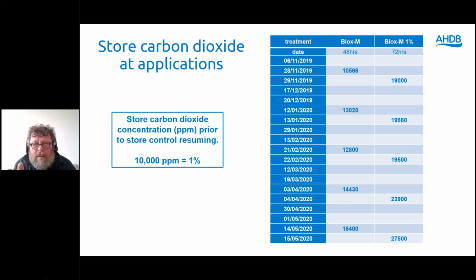If you compare that with the next column, this is the store that we allowed to achieve 1% carbon dioxide. That was in combination with a store closure period of 3 days, so 72 hours. In that instance, the application was done at the same time as in the control store, but it was sealed for another day, an extra 24 hours, so it's appearing on the next line. But that is having quite a dramatic effect, and we see very high concentrations of carbon dioxide if we leave the store sealed for 3 days. So that's 2.75% at that last application.